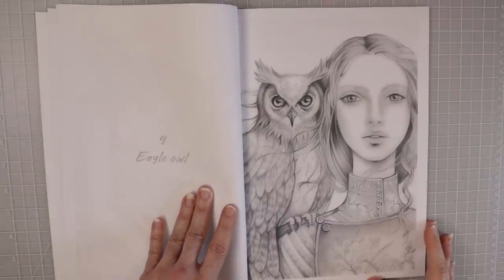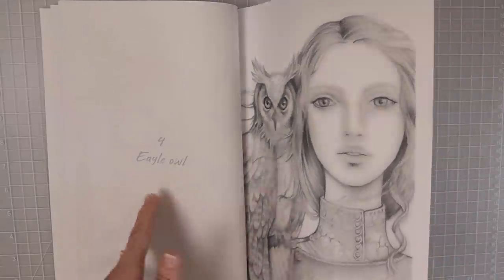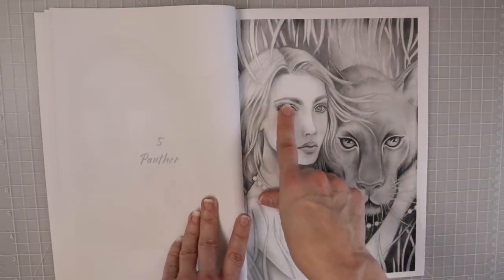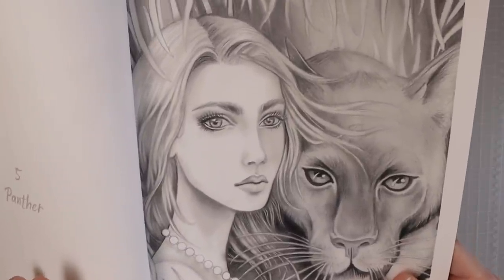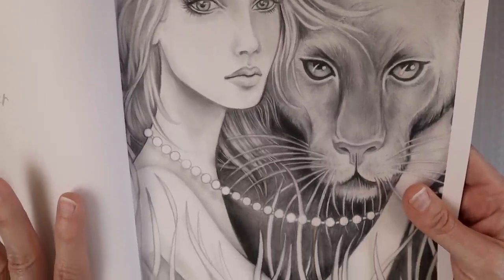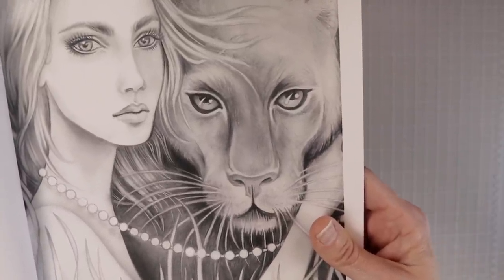So I don't know, maybe Polychromos, possibly. I'm gonna have to try some pencils out on this paper and see. I mean, there's a little bit of tooth, but not much at all. Look at the detail in the eyebrows. Oh my goodness, let me hold this closer so y'all can see this. This artwork is amazing. Look how detailed. Look at the animals, look at that panther. Look at his eyes.